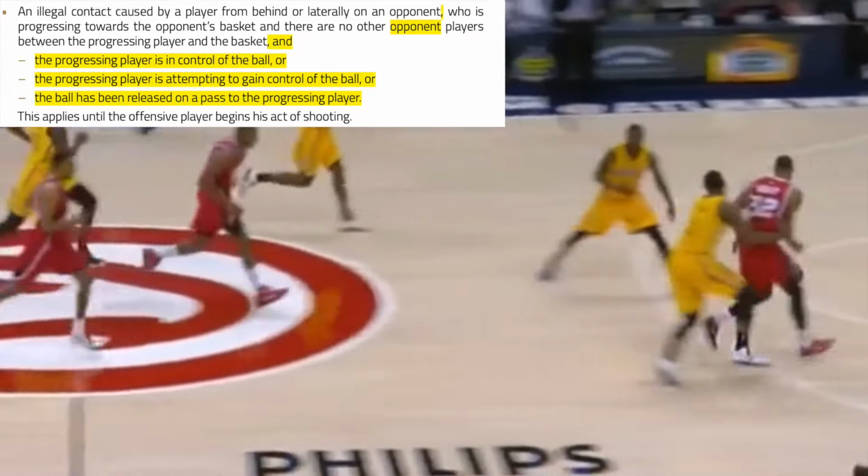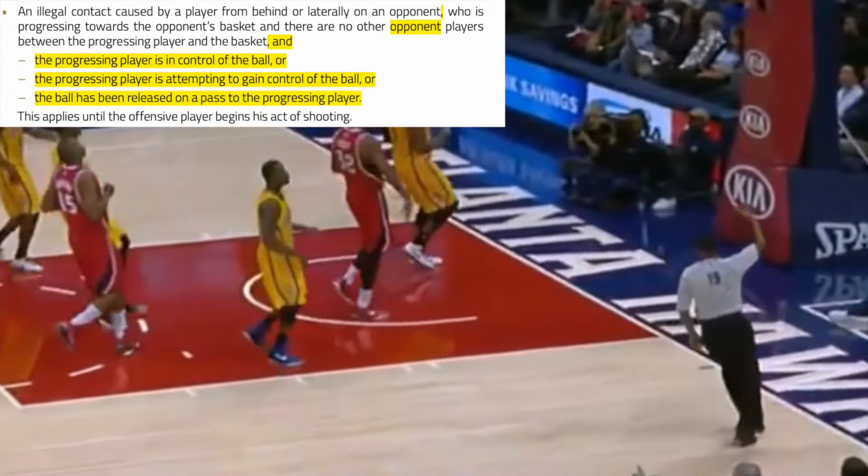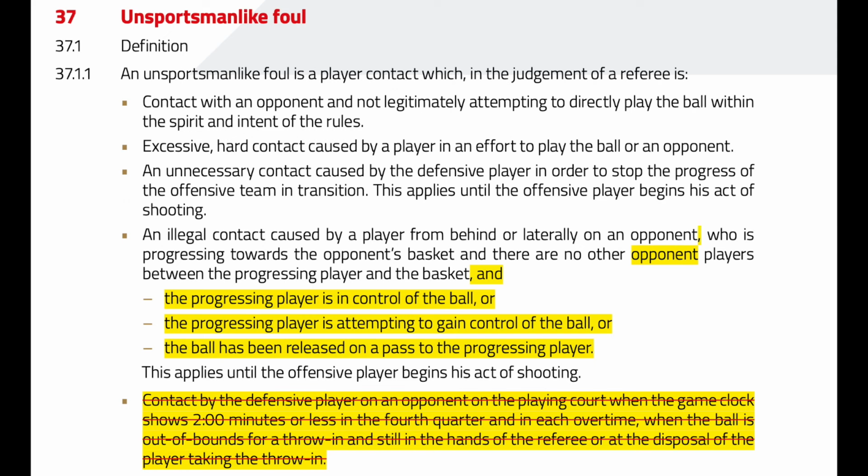And this of course all applies until the offensive player begins their act of shooting. Once active shooting begins, now we can have other unsportsmanlike fouls like excessive contact or no play on the ball, but the clear path, category 4 criteria ends.